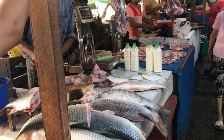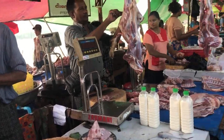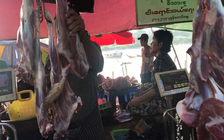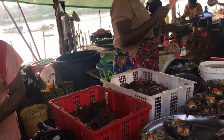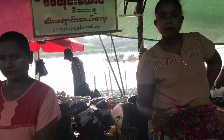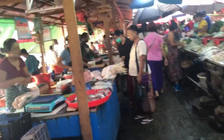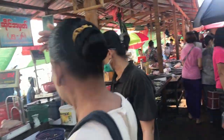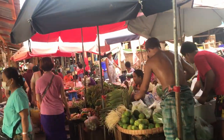On the right side, this is fish stall. This man is selling various kinds of fish here, as you can see. And on the left side, this is mutton stall. This is fresh mutton. Some crabs here, as you can see, these are some crabs. You can get various kinds of fish, meat, and vegetables here, as you can see.